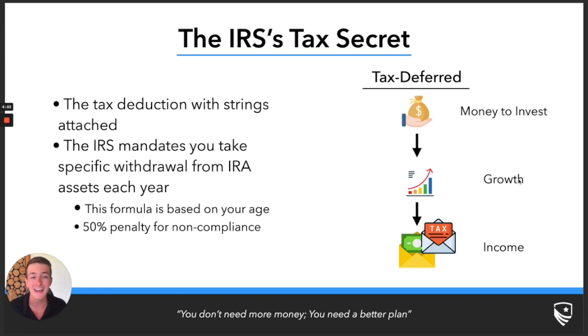Okay, it grows tax deferred. But then the IRS eventually is going to get their tax dollars out. And they get those tax dollars out when you withdraw that money. Okay, you're going to owe taxes when you withdraw that money for income, typically in retirement. And so that tax deduction comes with strings attached. Yes, they give you a tax deduction. They let you take all of the risk of growing that money. And then down the line, when you take that money out, they're going to get their taxes.